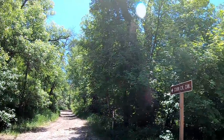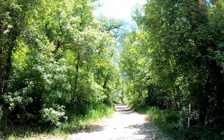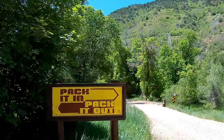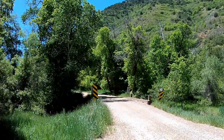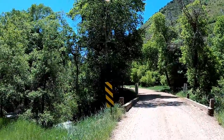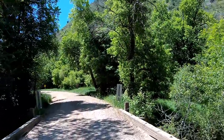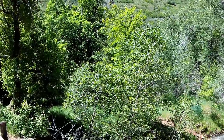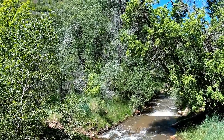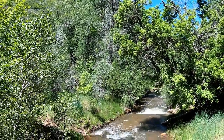So, let's see. Corn Creek Canyon, I'm assuming. Up that way. Pack it in and pack it out. I will tell you, they have horse flies here, and they bite really hard. Probably the worst horse flies I've encountered camping. They're pretty vicious. And actually, Aja was just telling me horseflies don't bite. It's an acid, maybe. No, I don't know. It sure feels like they bite.